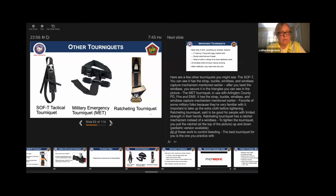If you take a look, the one there on your left is a SOFT-T tactical tourniquet. It has all the same elements. Instead of a buckle, you can see at the top of that tourniquet, there's like a little gripper clip. That's where you would remove the slack and set it. And then you can see it has a ratchet, and then it has triangular catchment devices. In the middle, that's a military emergency tourniquet, or a MET. And in this case, you pull the strap really tight through the ratchet and then start turning the ratchet.